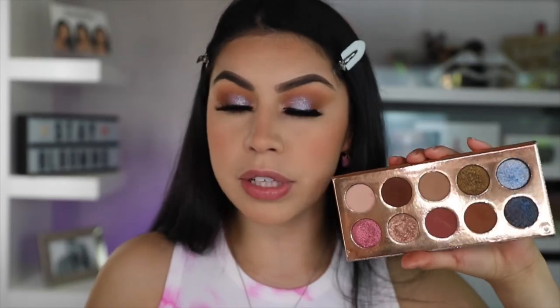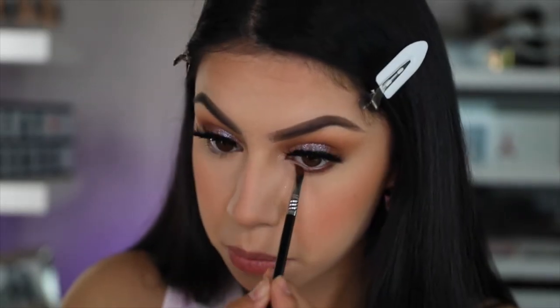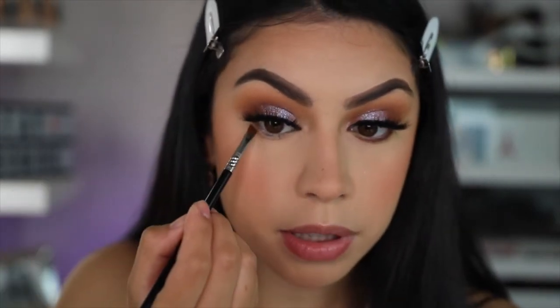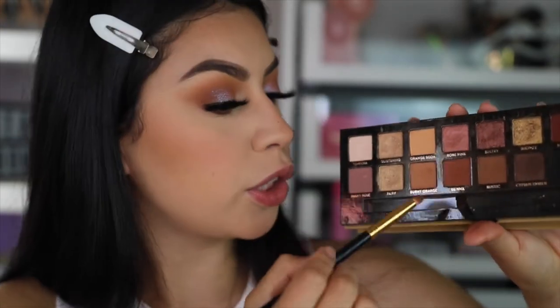Okay, so now to smoke out the lower lash line, I'm gonna go back into the FRIENDCATION palette, taking a Sigma E65 brush and taking the shade Choodle, and we're just going to line the lower lash line by packing it like so. Pack and then drag a little bit. And then same to the other side. And then I'm gonna go into the Soft Glam palette and take the shade Burnt Orange right here using a pencil brush, and we're gonna use that shade just to smoke out the Choodle shade.